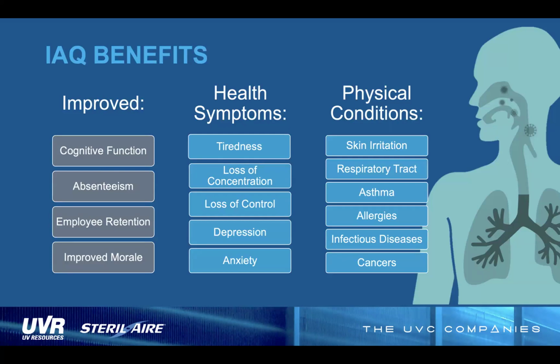So this is just a graphic that recaps some of those benefits that I rattled off there and puts them in more of a concise form. But the benefits of indoor air quality are many. Improved cognitive function. Say that twice fast. Decreased absenteeism, employee retention, improved morale. When people are happy and healthy, they're in better moods.